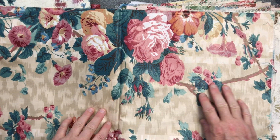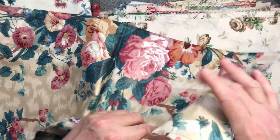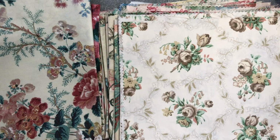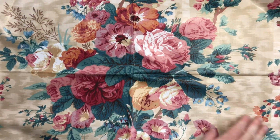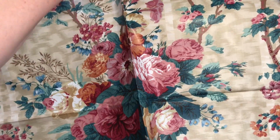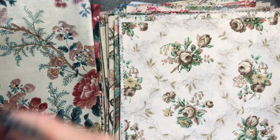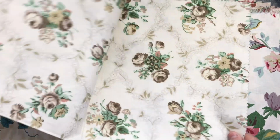So this is a much more intense background. Isn't that lovely? I think I'm going to just have to enjoy looking at them for a little bit before I start cutting into them, but I will definitely use them. That's my whole idea. If I'm bringing things in, I'm going to use them in projects and gifts and all manner of things.